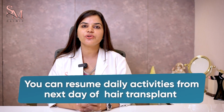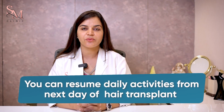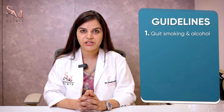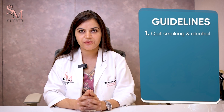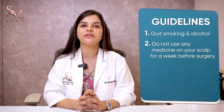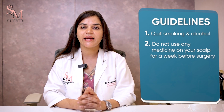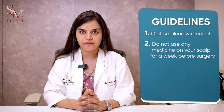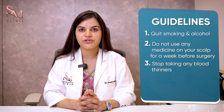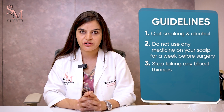They are pretty simple. A patient after getting hair transplant at our clinic is able to resume his normal routine activities from the very next day. The pre-operative instructions are: stop smoking and drinking about 2 days before the procedure and 3 days after procedure. Avoid applying any kind of medicine like minoxidil or any other oil or lotion on the scalp at least 7 days before surgery. Stop aspirin or any other blood thinners you are taking about 7 days before surgery.